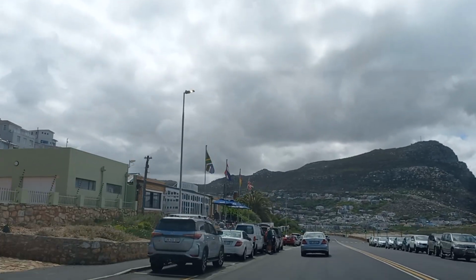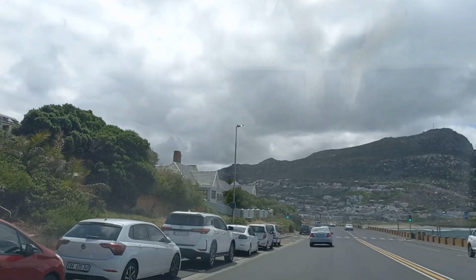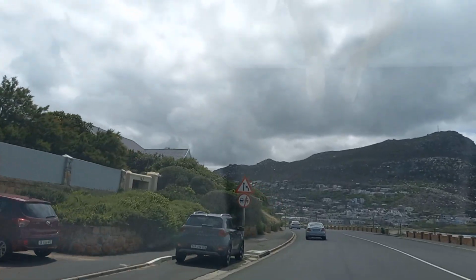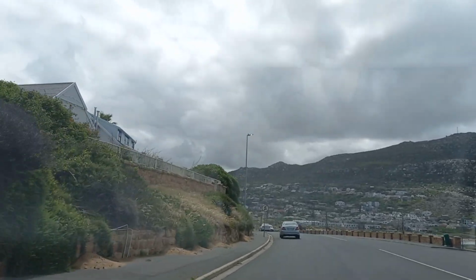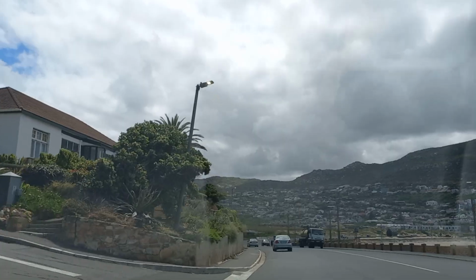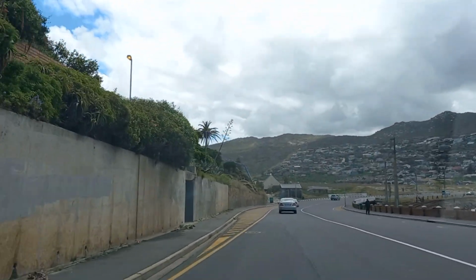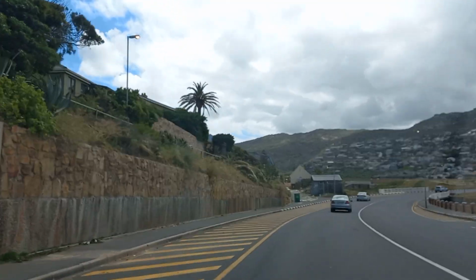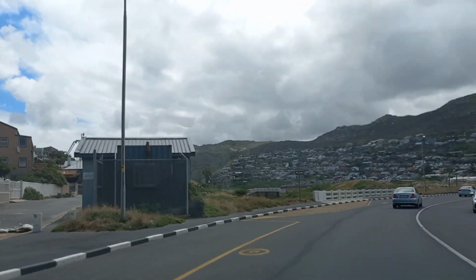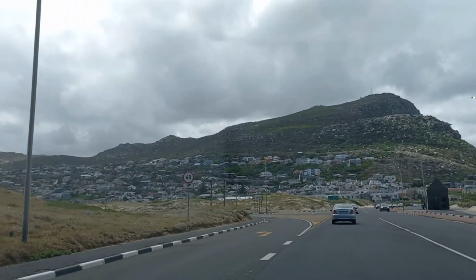Past the Dixie's restaurant and bar. I've been there for many years, from the late 60s, 70s, and still going strong. Into Glen Ken.